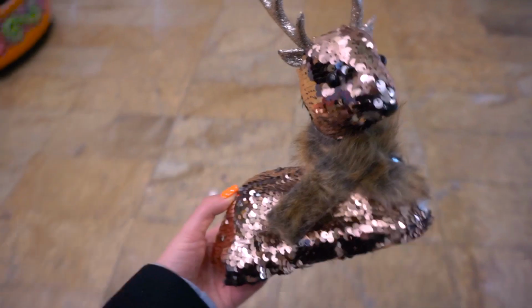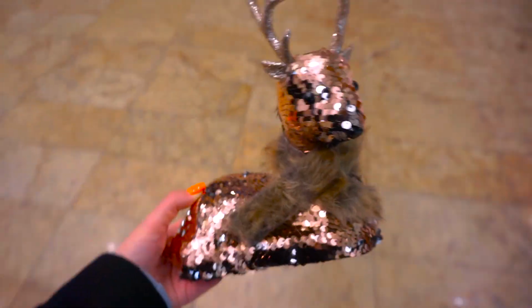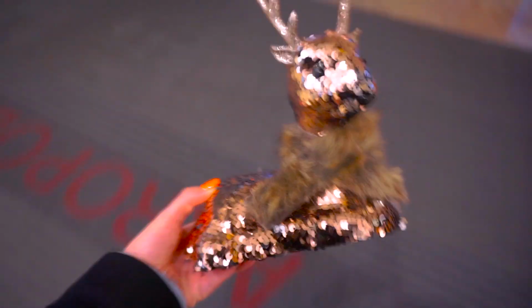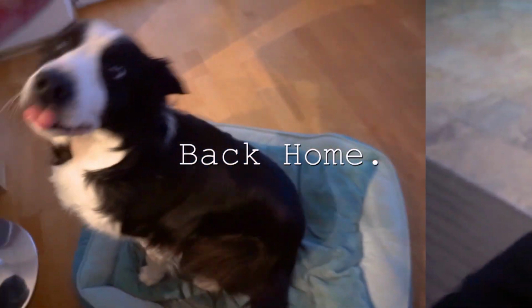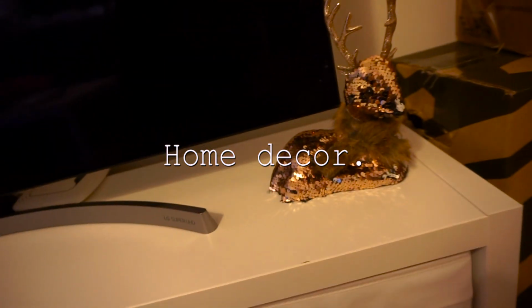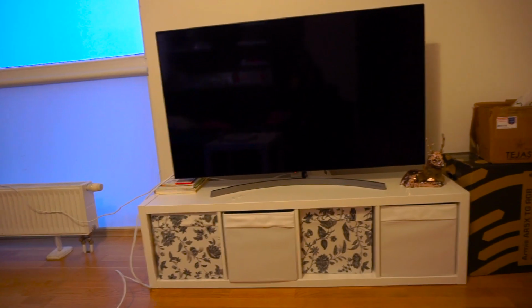Look at this beauty. I got it from the bookstore actually. They have some good decor there. I love it. That. I think, dude, it's so small, but it's a nice detail, I guess.